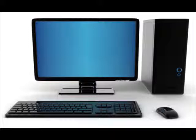I will start to talk about the computers that we use today. Today, almost everybody has a computer in their home. That's why its use is essential for study, work, and communication. The first model of personal computer was the desktop.